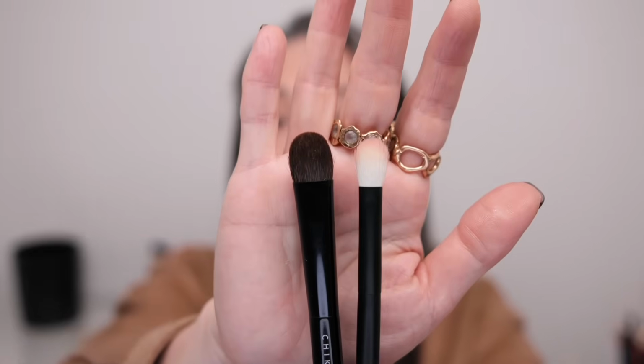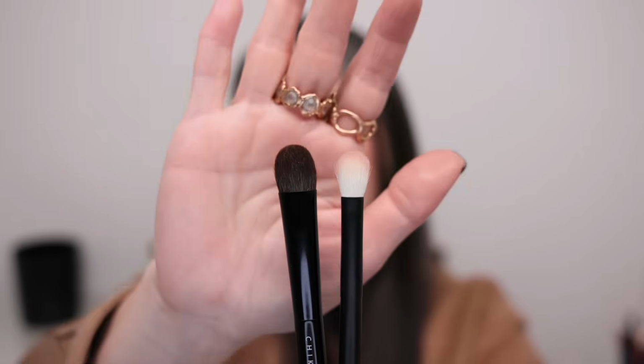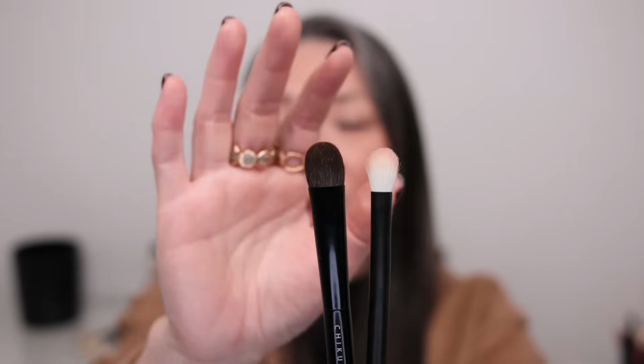It doesn't look like there's much to it, but it is so soft, and it is larger than your average flat shader. So you can see here compared to the Rephr, which I kind of think is a very average flat shader size, it's wider, it's thicker. And even though these hairs are so soft, I think because of the density of this brush, it really picks up and lays down a nice amount of product.